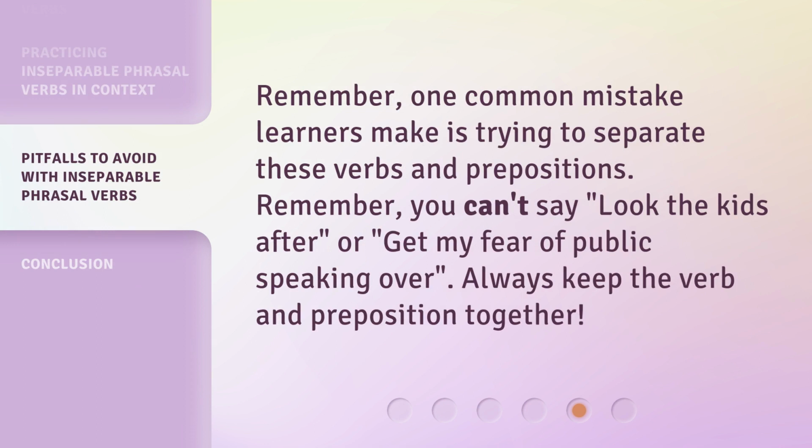Remember, one common mistake learners make is trying to separate these verbs and prepositions. Remember, you can't say, look the kids after, or get my fear of public speaking over. Always keep the verb and preposition together.